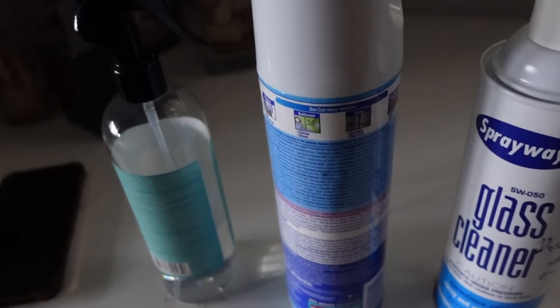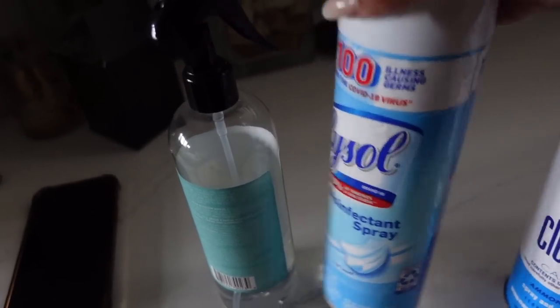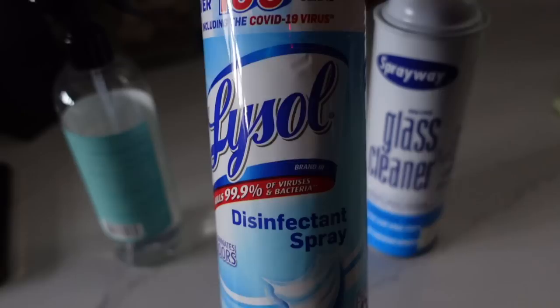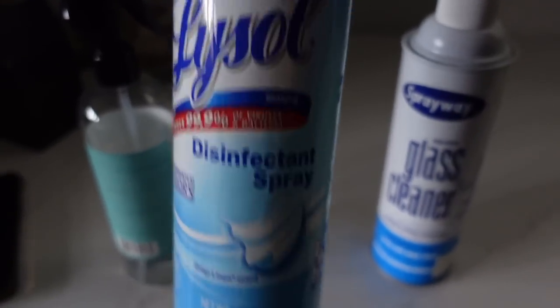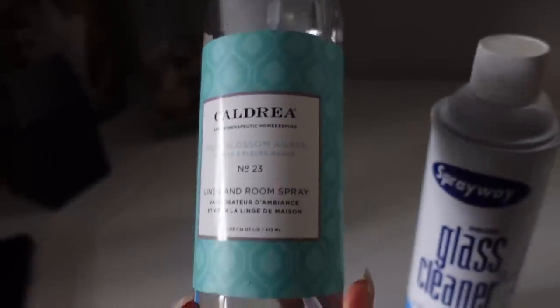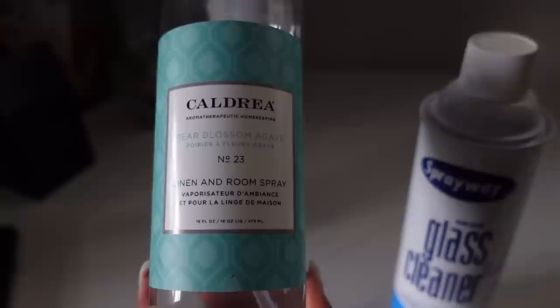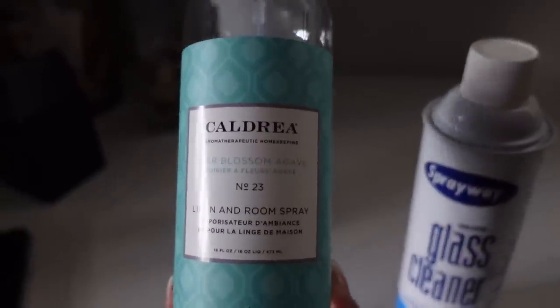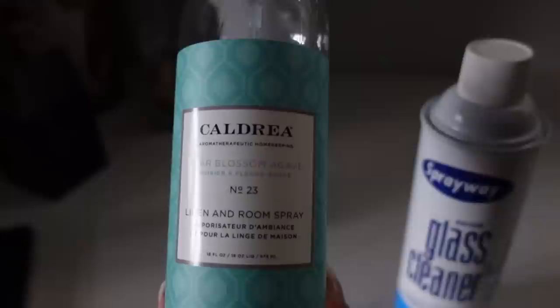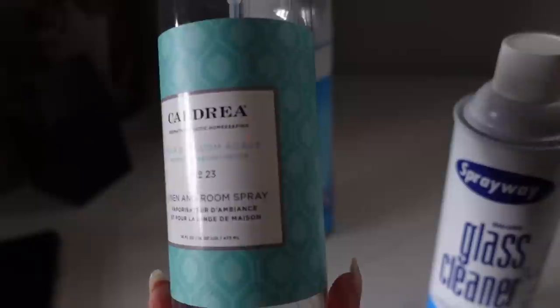If you guys were curious to see what I'm using on the couch, on the table and stuff, I obviously always spray everything with Lysol first. After I'm done vacuuming the couch, I always go in with Lysol just to spray it and make sure it's disinfected. And then to top it off, I like to put this Caldrea Linen and Room Spray. And this Pear Blossom Agave one smells bomb. I also like the Rosewood Driftwood or something like that. That one's in my room, but I love this one for the living room.